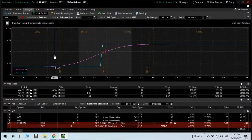It says on January 7th, 21, in turquoise, blue, whatever, it says $67. That's the most we can lose, right?